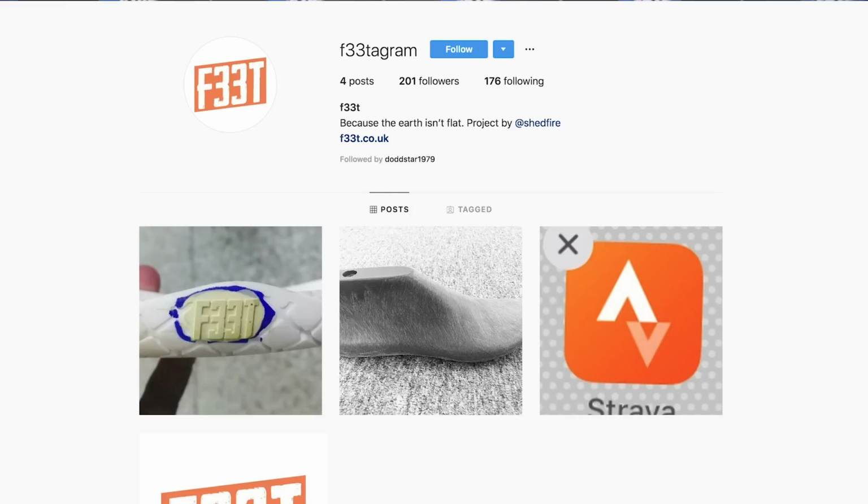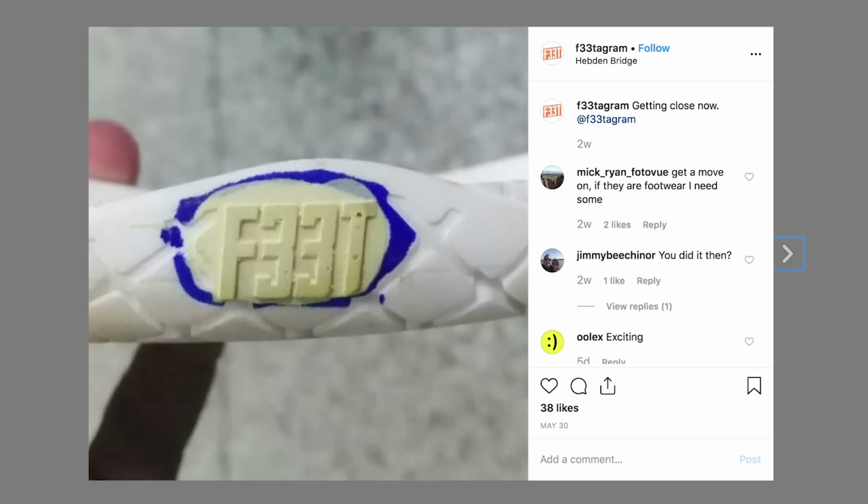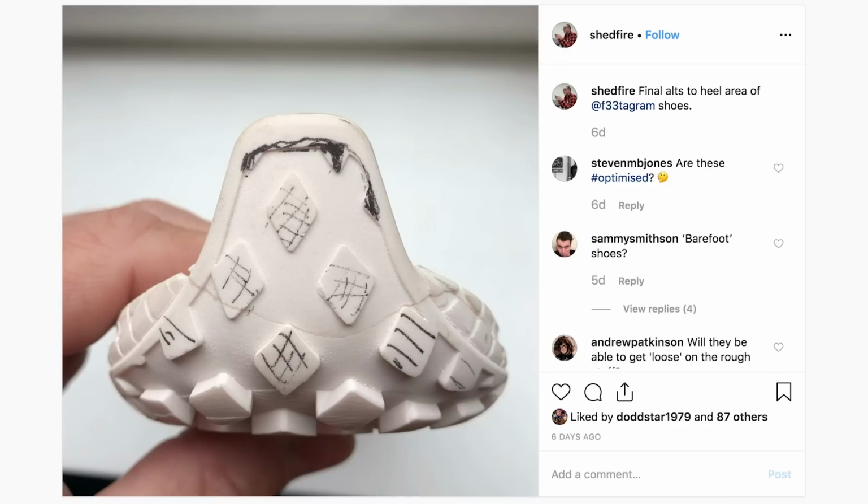I can't see any actual brand name other than the Feetogram thing. But what he's showing looks pretty interesting, I think. And he's a seriously good designer of all things, so I've got high hopes for whatever it is he's coming up with here. But look at that heel profile.